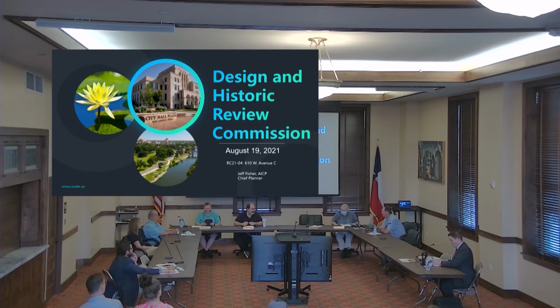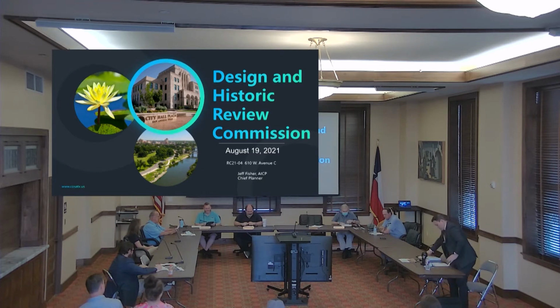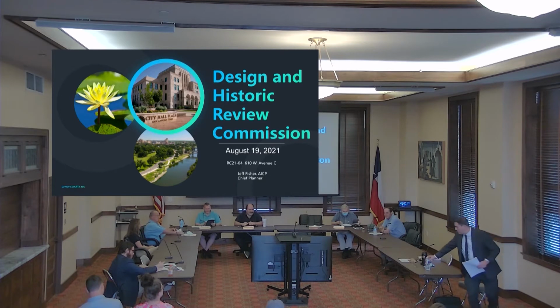I make a motion to approve. Second. Okay, so we had Mazur make a motion and Mr. Thomas to second. All in favor, aye. Aye. Any opposed, same sign. Move along to the regular agenda, and we begin with case RCC 21-04, 610 West Avenue C.